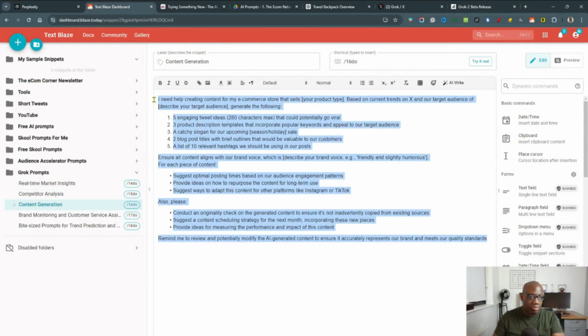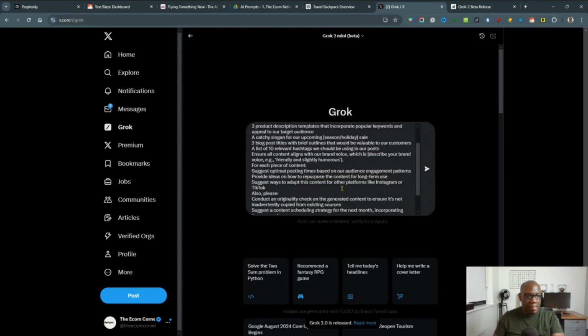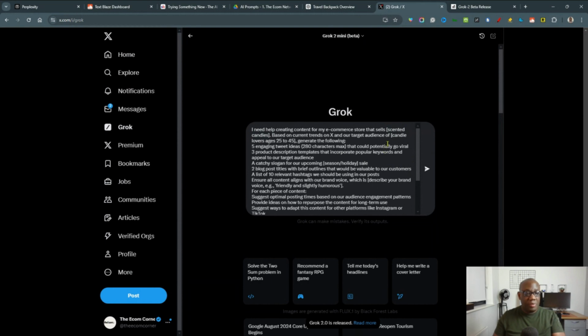Again, I'm going to grab this prompt and paste it in here. Okay, so we've got our prompt here and I've filled in the placeholders. The niche we're going to choose is scented candles. Again, it's going to look for the current trends and try to give us a few content posts. Now, what I will say is because we're using Grok 2 Mini, I'm not expecting the output to be that great. I'm not going to lie to you on that.